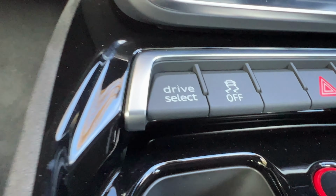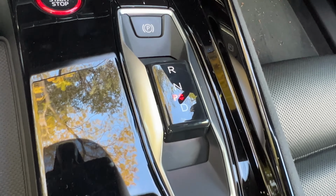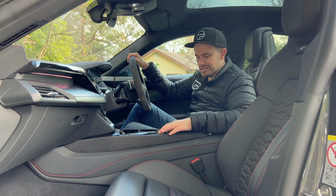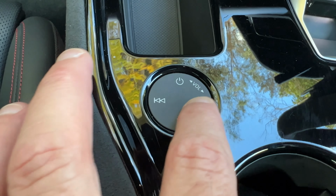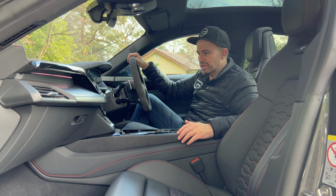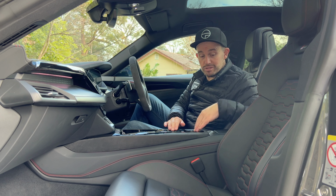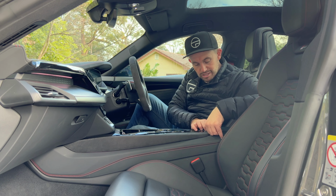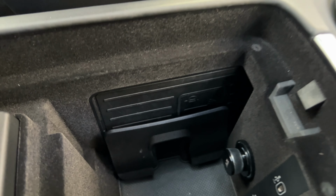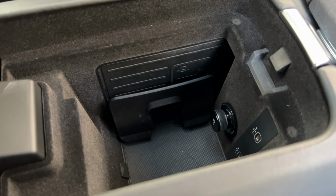So you've got your drive selector down here. You've got your gear shifter here as well. It's a bit of a strange shifter. You do get used to it though. There's also a little rotary dial. Well, it's not even a dial. It's just like a button section down here for your volume control at a very quick touch if you want to, because there's no knobs up here, for instance. There's a couple of cup holders here. You've got a storage section in here, which has a little section where you can slot your phone in and keep it out of sight, and it'll wirelessly charge while it's in there, which is really nice to see.